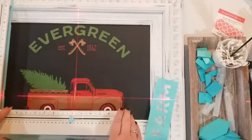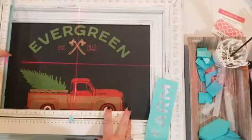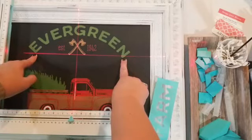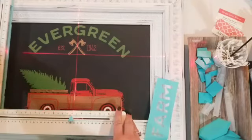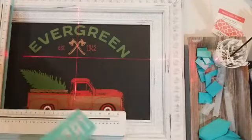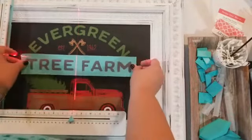So we've kind of agreed that's kind of the middle. I just want to see. I didn't think those were even, so I must have rotated it or something. I know, it looks a little crooked but centered, so I'm just going to try to put it right there. Maybe a little down. Okay.